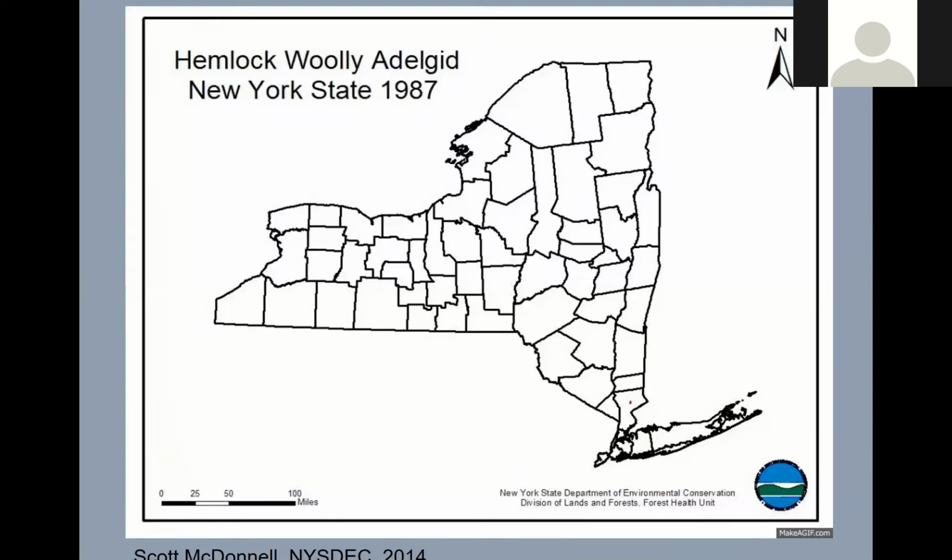This was a really nice progression of its movement in New York State. Basically in the late 80s, it started here in the lower Hudson Valley and spread into Long Island. It's been moving up the Hudson Valley, and then we got it in the Finger Lakes area. We got it in Rochester and Buffalo on nursery stock movement, which is one of the most common long distance dispersals besides birds.